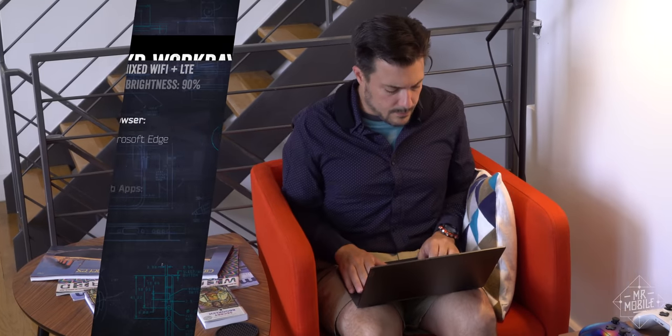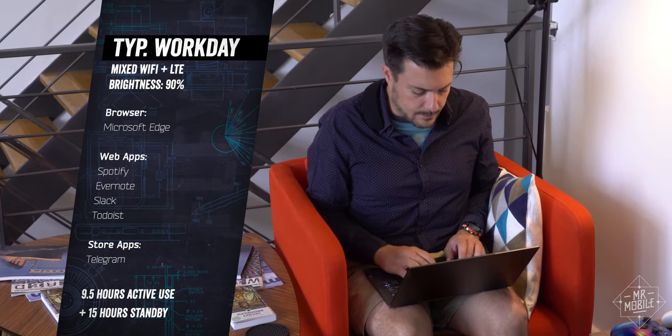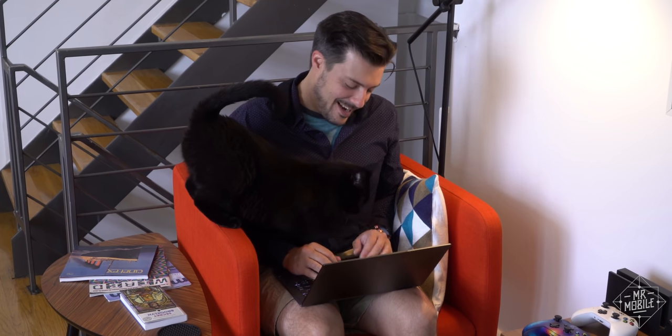On my first run-through, I got 9 hours of use on a mix of Wi-Fi and cellular networks, with both indoor and outdoor browsing at an average of 90% screen brightness. My second and third runs trended even better.